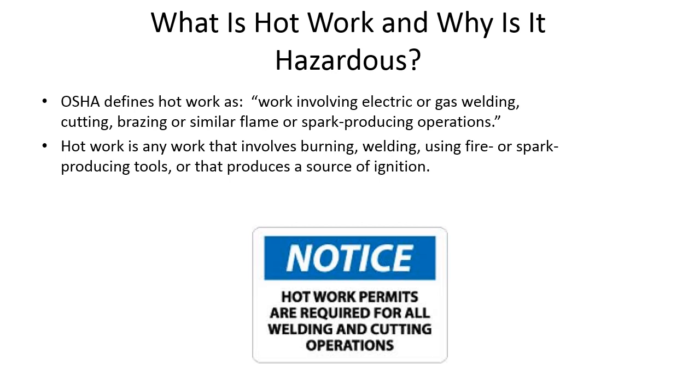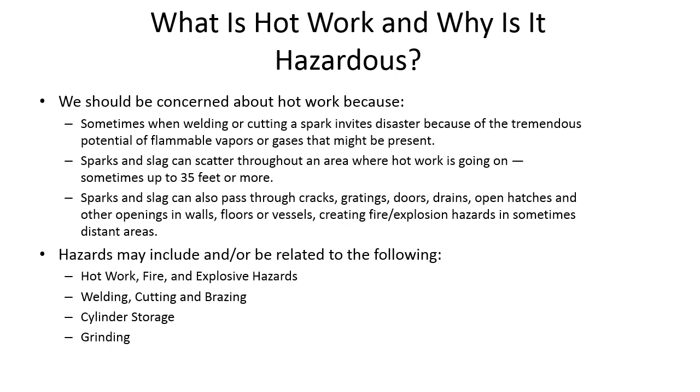What is hot work and why is it hazardous? OSHA defines hot work as work involving electric or gas.